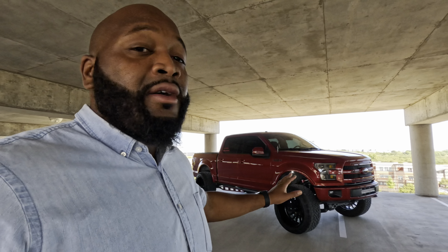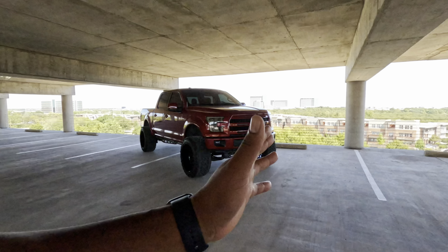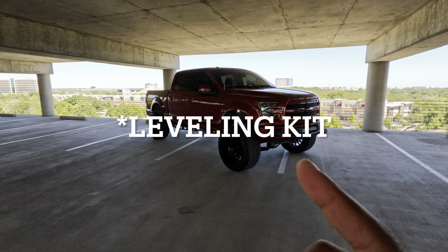It's much cheaper than doing a lift kit. It's going to get you a good, nice level look before you drop the expense it costs to get a lift kit. A leveling kit is a great way to get the truck looking pretty good without going super drastic. You're also going to maintain your factory ride quality, guys. So that's the benefit. If I didn't lift my truck, I definitely would start with a leveling kit first.